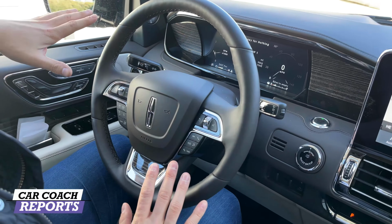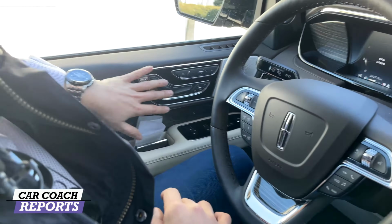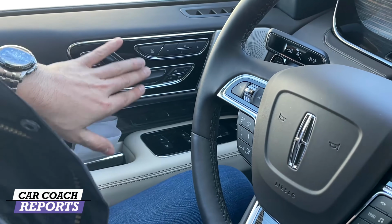Moving to the features, there are quite a few options on this vehicle. Over here you have all your seat controls. You've got your memory seats, which is great. You've got your heated settings. You can do your massage seat settings from here as well.